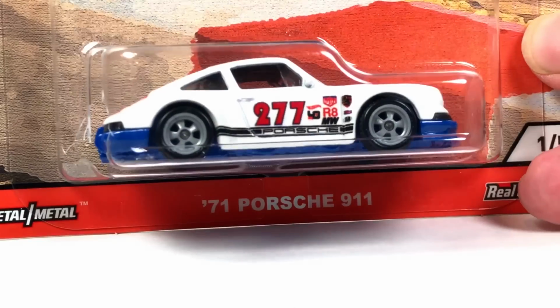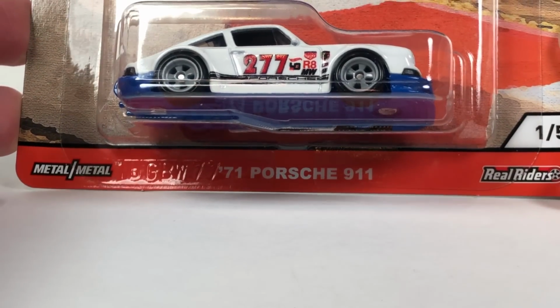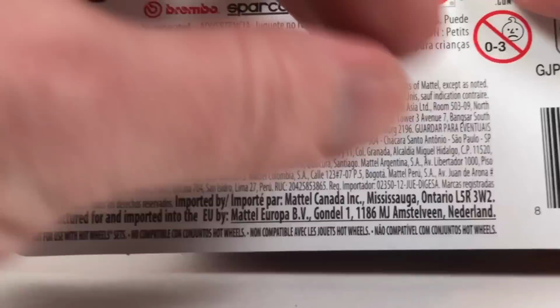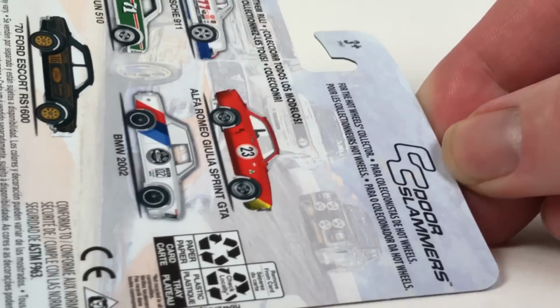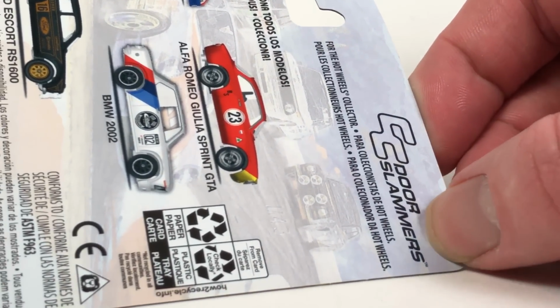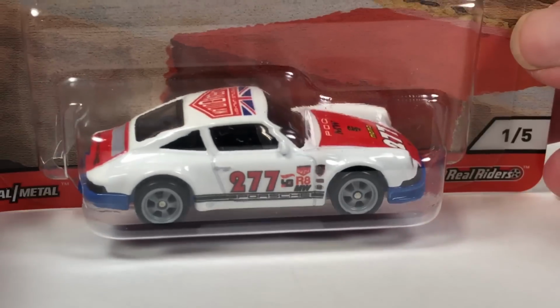All right, next is this Door Slammer series, which I think is called Door Slammers. Is that what it's called? Oh, there it is. Door Slammers, CC Door Slammers. All right, so starting with the '71 Porsche 911 in Urban Outlaw livery. We get another one in Urban Outlaw livery.